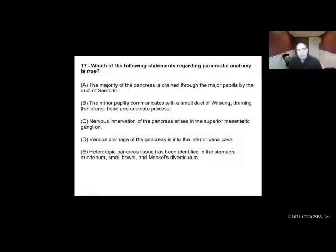So what's wrong with A and B? They've got them backwards, right? So the duct of Wirsung gives rise to the major papilla, and the duct of Santorini is the minor papilla. The other thing to keep in mind, even though Wirsung starts with a W, it's a German anatomist, so pronounced like a V. And you can remember, if you recall, in embryology, the pancreas has a ventral and a dorsal bud that subsequently rotate around as the bowel rotates. So the duct of Wirsung is the one that's on the ventral bud. And so I always remembered it.